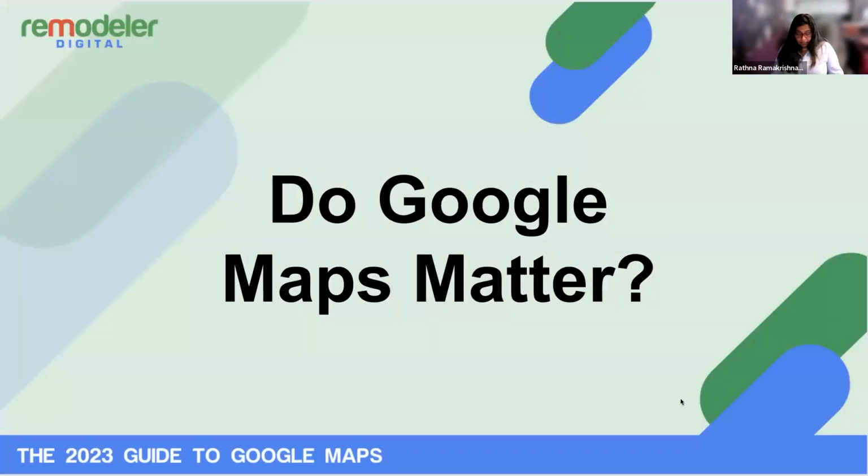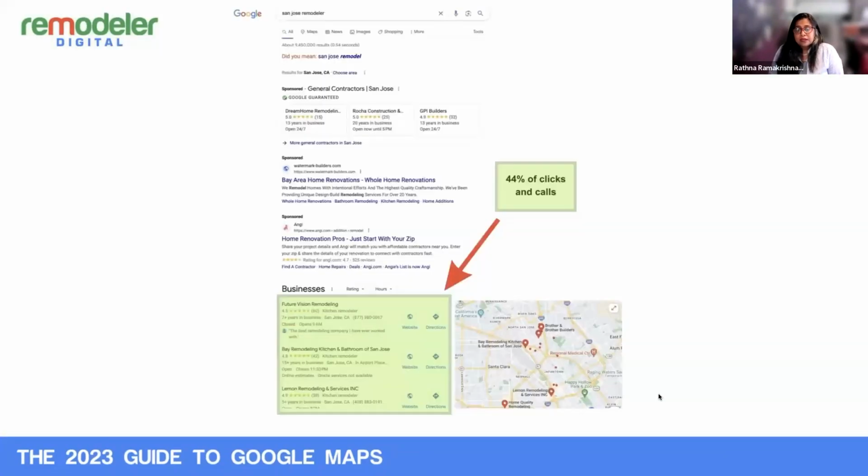All right, so let's answer the question of the workshop. Do Google Maps matter, right? Does this look familiar to you? This is a search page that we all look at. So here is an example. I live in California near San Jose, in Palo Alto, in the Bay Area, and so I just searched for San Jose remodeler, and these are the 3 businesses that are showing up near where I live.